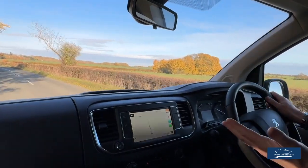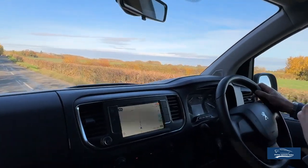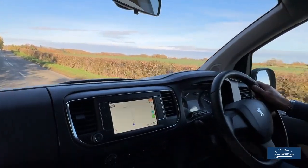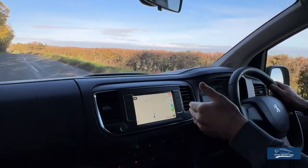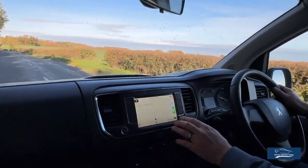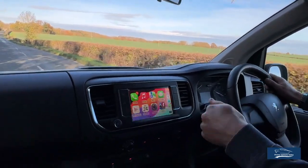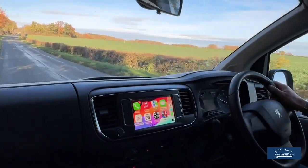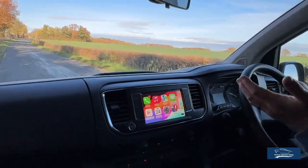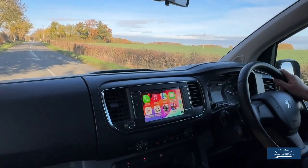And professional spec gives you a great base spec to start with. You've got aircon, parking sensors on the rear, cruise control with speed limiter. It's got DAB. You can see it's got Apple CarPlay as well, all there, so you can run your Google Maps and do all your messaging and various bits through it, as well as your Bluetooth if you want that. Yeah, all the electrics, mirrors, windows. Yeah, lovely van, great spec.